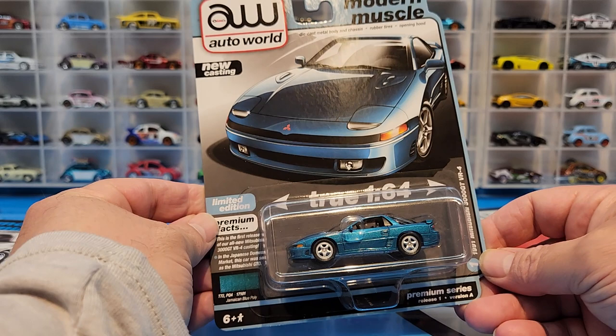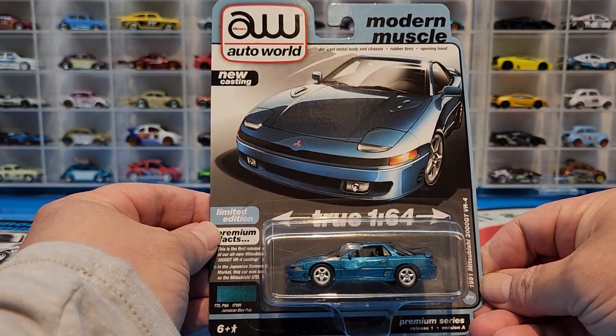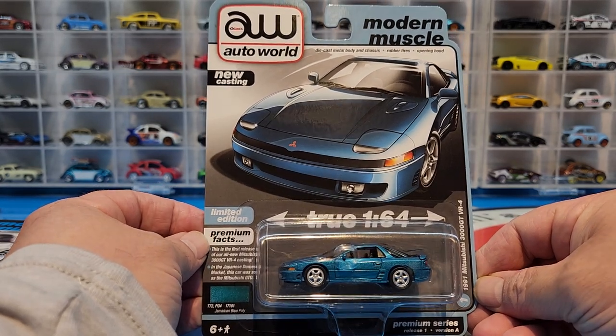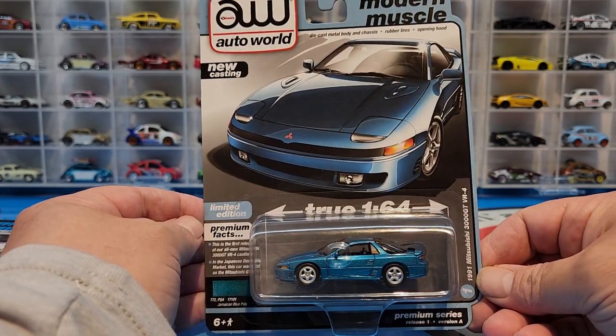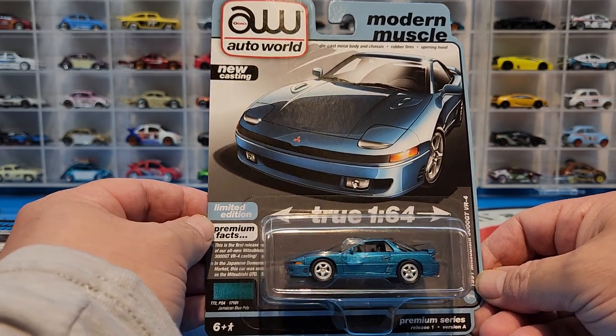Brand new casting from Auto World, we've got the 1991 Mitsubishi 3000 GT VR4. This one was released in two colors, white and this Jamaican blue poly. I did not pick up the white one. I thought this Jamaican blue poly was pretty awesome looking, so I went with this color.